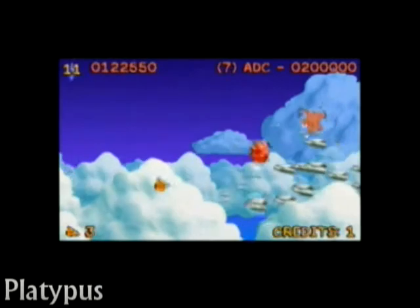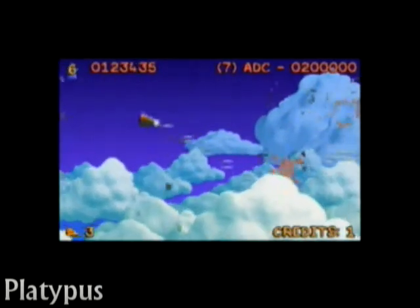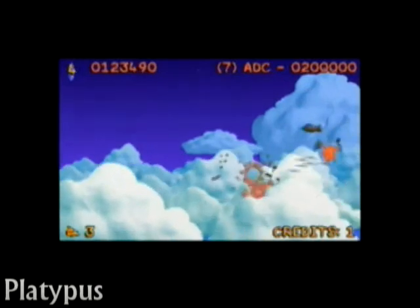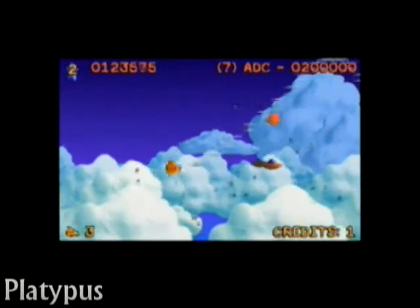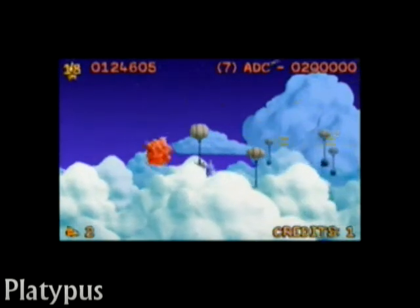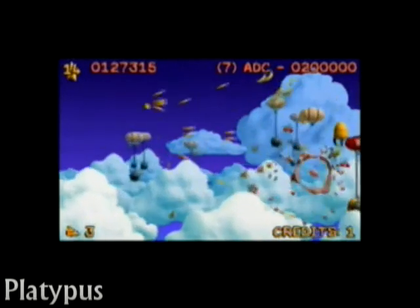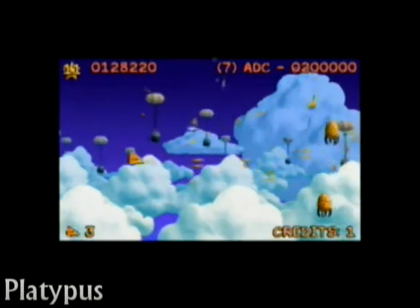The only qualm I have with it is that, since everything's made out of clay, I wish they did a little more to differentiate yourself from the background. Maybe an aura around your ship or something, because sometimes it could be kind of hard to see some of the bullets because everything looks the same, but I didn't find that too bad, and overall it's a really, really fun, really enjoyable shoot 'em up experience, and you can find it really cheap too, so a really unique shoot 'em up. Definitely check out Platypus on the PSP.